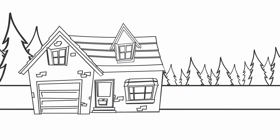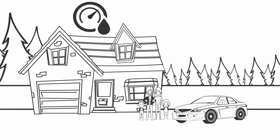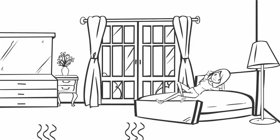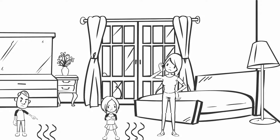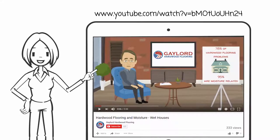New homes are being built very energy efficient, making them inexpensive to heat and cool, but leaving them full of moisture. This moisture is in the form of vapor, which makes it invisible to us, but not to the hardwood flooring. The hardwood flooring is the driest product in the home and must be protected from this moisture. Watch our video, Hardwood Flooring and Moisture, Wet Houses, for more information on moisture and your new home.